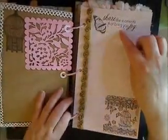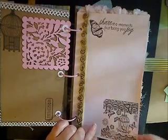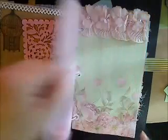This is a stamp from Michael, Share the Moments That Bring You Joy. And then this is another favorite stamp of mine that I love. And this Maya Road trim, which we all loved when it came out.